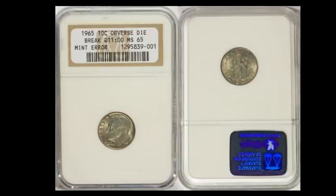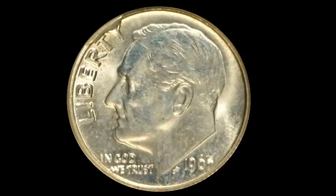It is a cud die break, is what it's called, at the 11 o'clock position. This is an NGC MS65 example. As you can see, it's in this old kind of soap bar style slab with the older design hologram on the reverse and that label on there. Upon closer examination, there's really not a whole lot to see other than this thing right here. This is a piece of the die that had fallen off and is translated into kind of a blob on your coin. So keep an eye out for this.